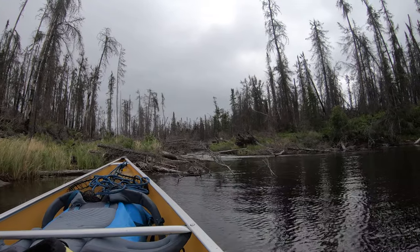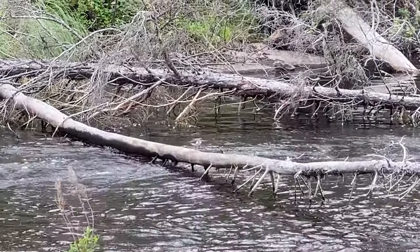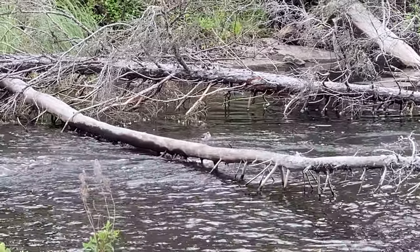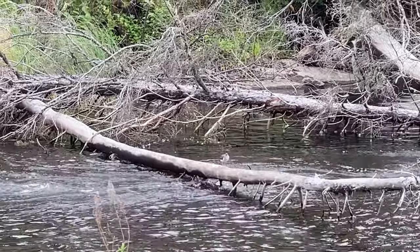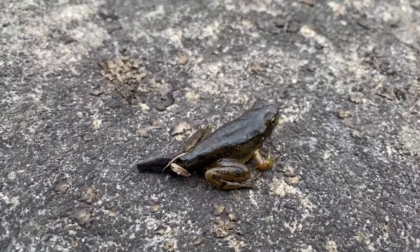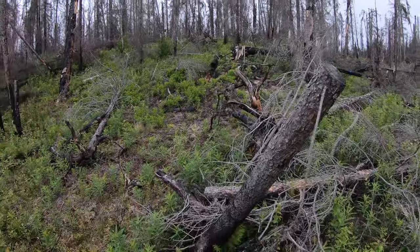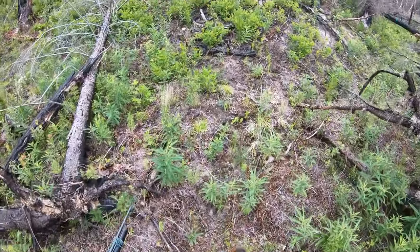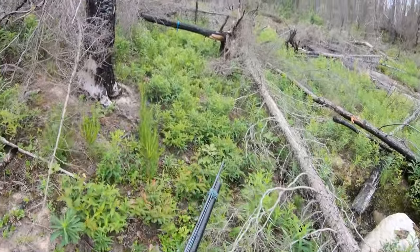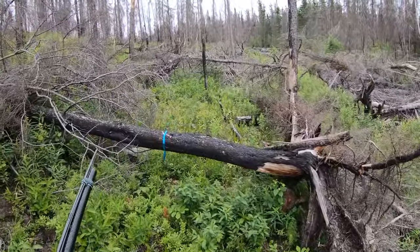Portage time. Look at this guy, little baby frog. Still got his tail. How cool is that? All right, so here we go. I got my axe again. I saw, because as you can see, this portage looks a little rough, but blue tape, which makes things easier.